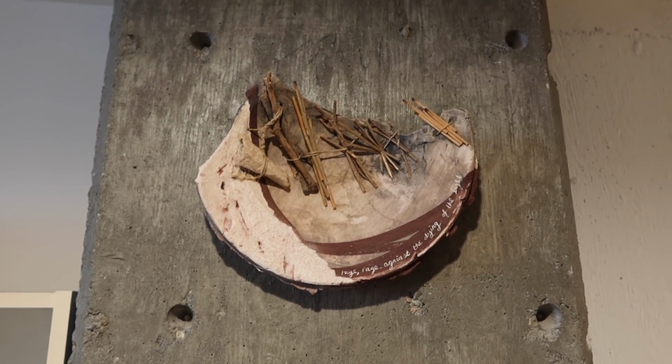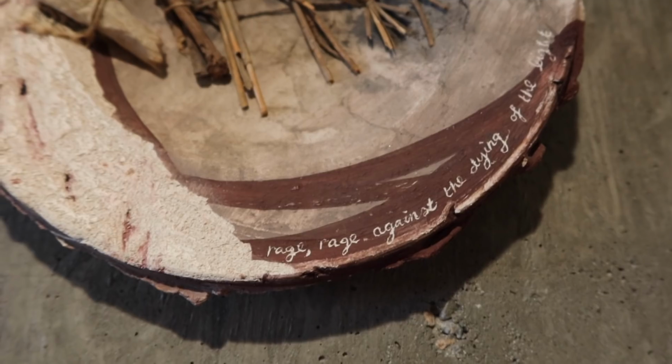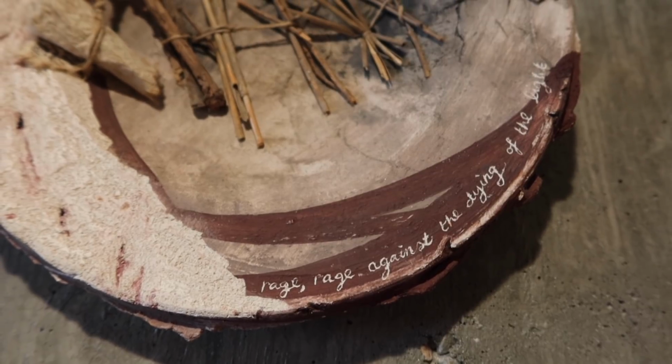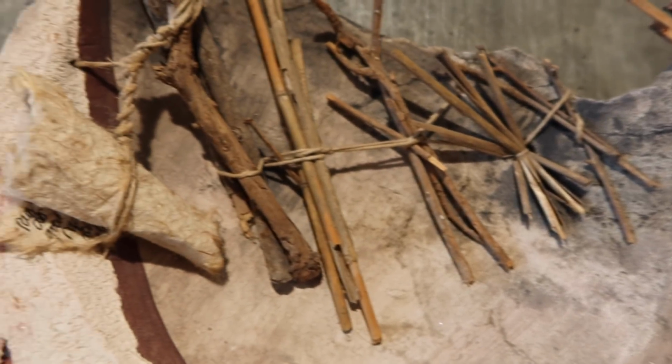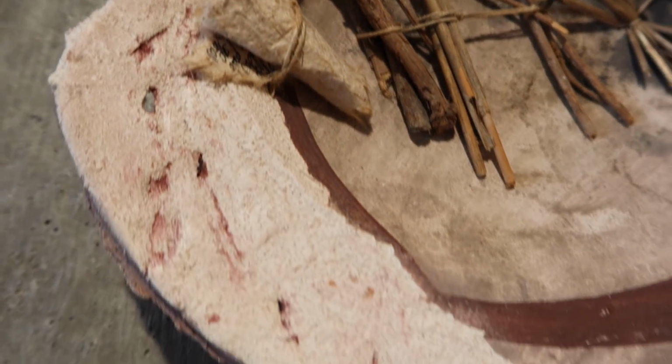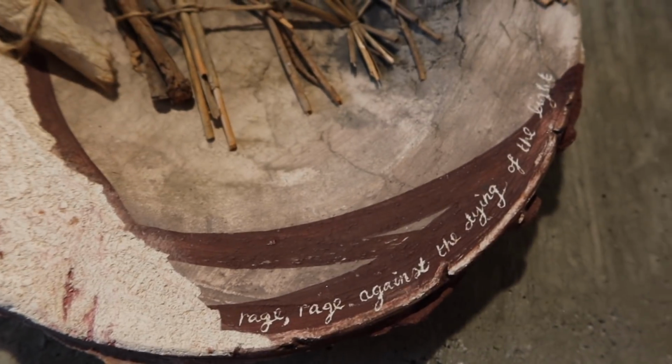This is a piece of ceramic art that is inspired by a Dylan Thomas poem. One of the lines of the poem is etched into the glaze. It says, "Rage, rage against the dying of the light." The poem goes, "Do not go gentle into that good night. Rage, rage against the dying of the light."